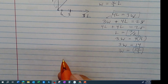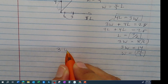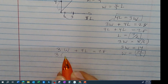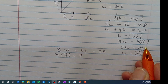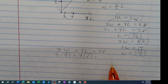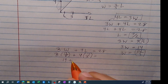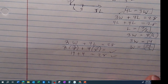All right, but let's prove that. So if we have, again, 3W plus 4L, we want it to equal 28. That means 3 times 14³ plus 4 times 7/2 should equal, cancel, cancel, cancel, cancel, 14 plus 14, which equals 28. Check and check. Sorry, it got really dark there.